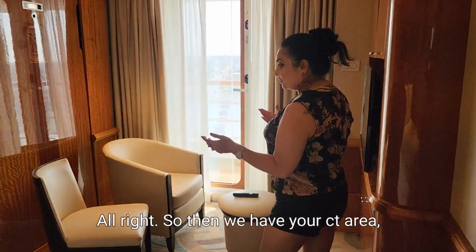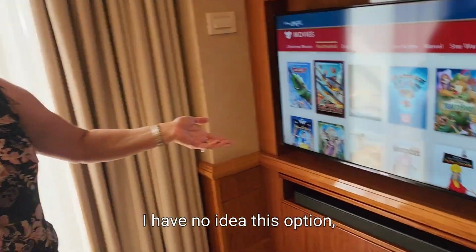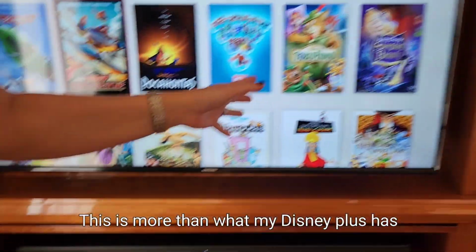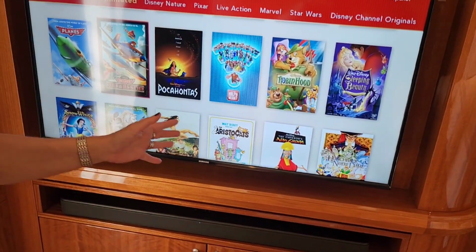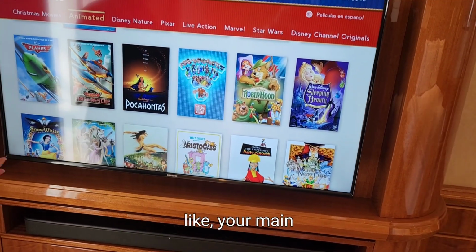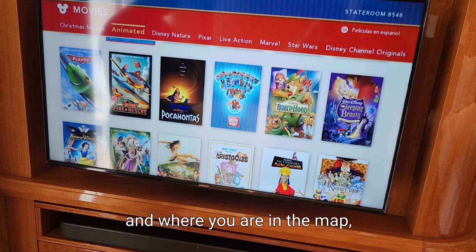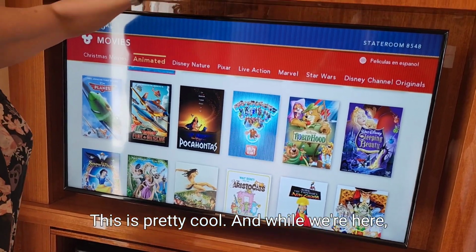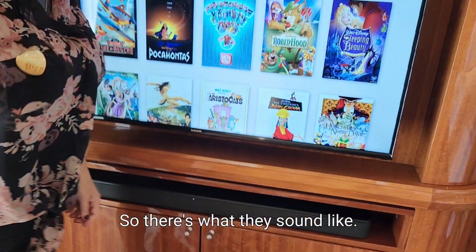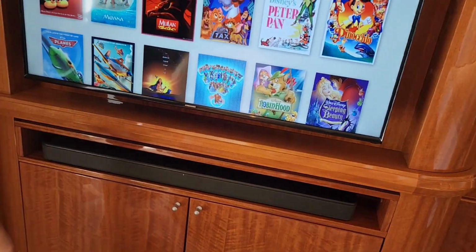All right, so then we have your seating area, which is really cool. If you want to take a look at the TV, I had no idea about this option. Christmas movies, animated, Disney, nature, Pixar, live action, Marvel. This is more than what my Disney Plus has on my Roku or whatever, so this is going to be really cool. And then of course you have your main channel, your home channel, which is going to show you where the boat is and where you are in the map and where you're going and things like that. While we're here, we can take a look. Once again, more storage. Another sound bar, and another sound bar, which is really cool. It's going to have some great sound systems.